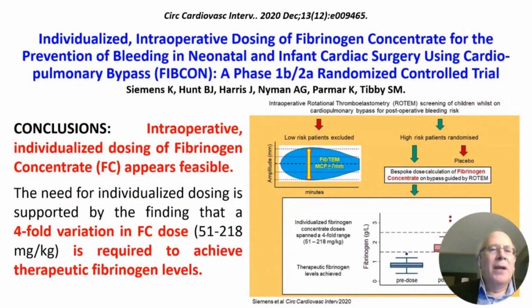And this has been confirmed also in a randomized trial done in London by the group from Beverly Hunt, which shows again, yes, the FibTem can identify the patient with an increased bleeding risk here with a level below 7 millimeters. But also you can exactly calculate the dose needed, because we see here that the dose needed to get to 1.5 to 2.5 grams per liter is between 50 and 200 milligrams per kilogram.